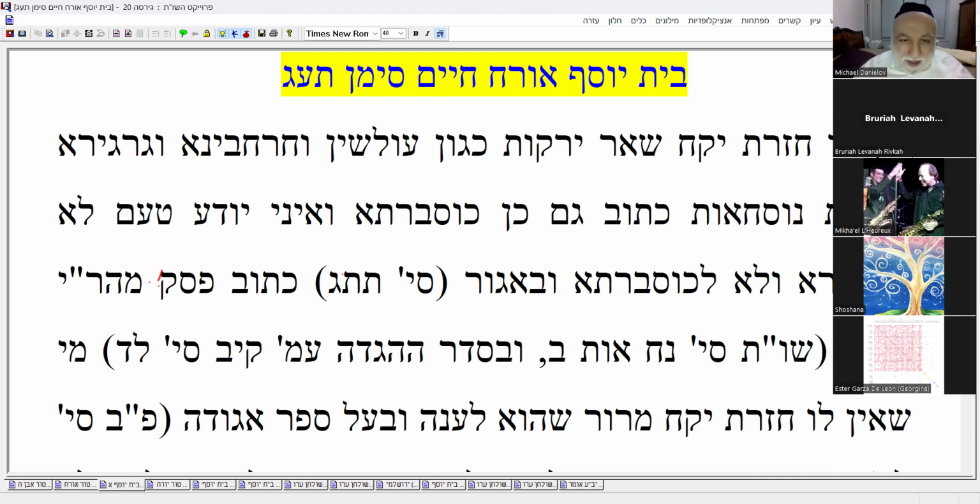Okay, so anyway, "V'Agur katuv pasak Maharil." So this rabbi paskens, "Im ein lo chazeret yikach maror shehu la'ana." So he says that if you don't have romaine lettuce, then take la'ana. And what is la'ana? It's like a bitter grass, a bitter herb, but it's not one of the five that we mentioned. I think in English it's called wormwood, la'ana, whatever. That's my memory.